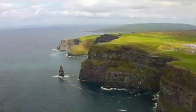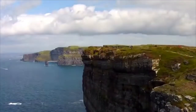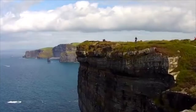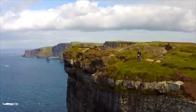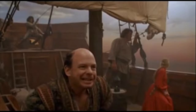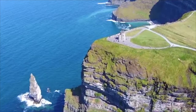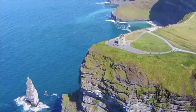Your first stop will be the majestic Cliffs of Moher. You may recognize these iconic vistas from their memorable moments in film. They were a featured part of Harry Potter's hunt for Voldemort's horcruxes, and were none other than the Cliffs of Insanity in The Princess Bride. See? The Cliffs of Insanity!